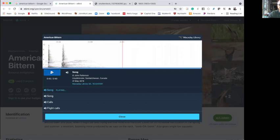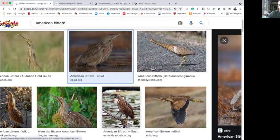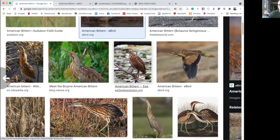Oh, that, I mean, such a cool bird. All right, so let's draw it, right? Let's draw this thing in several different poses.